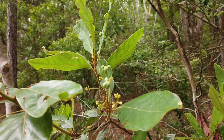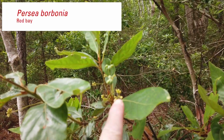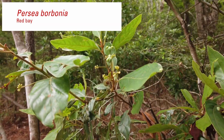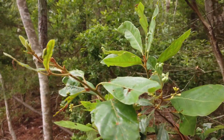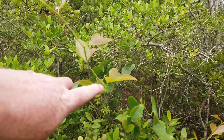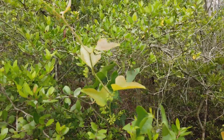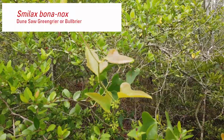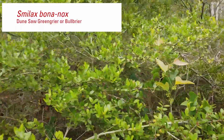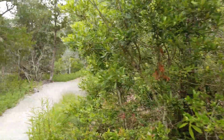Here's the red bay. And you see with the red bay, it's getting ready to flower too. So another week or so and you should be seeing red bay flowers open up. Here's another plant. You can see the flower buds on the smilax getting ready to open up as well. So there should be lots of flowers here in the next week or so. Wish I was coming back this way next week.